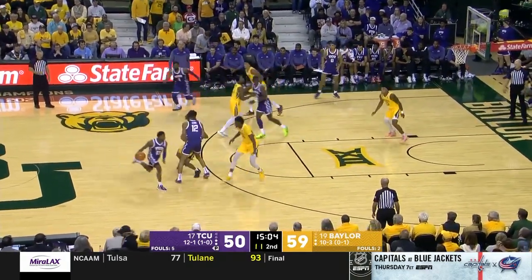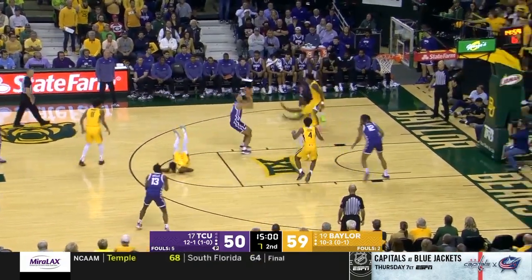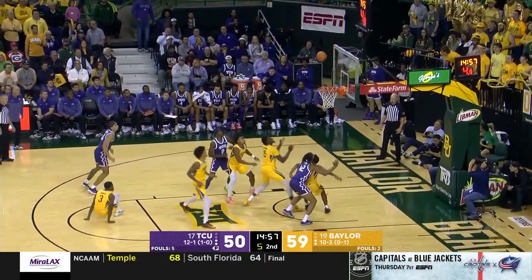Yep. 10 on the shot clock. See if the basketball team could follow suit. Comeback win for them.